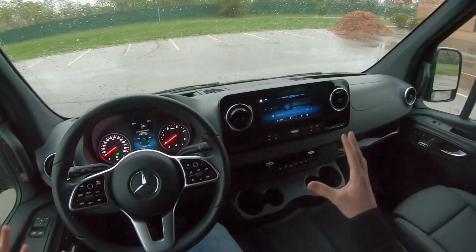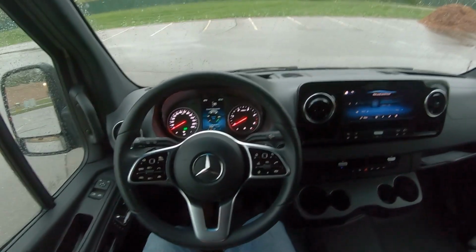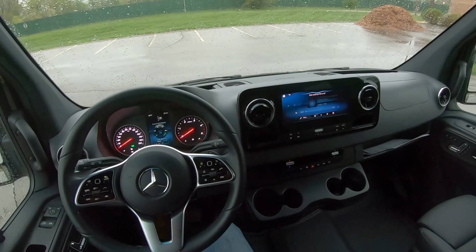How may I help you? Oh, and that's the other feature. Whenever you say Mercedes inside this car, it interrupts and tries to do its voice commands. What can I do for you? Cancel.